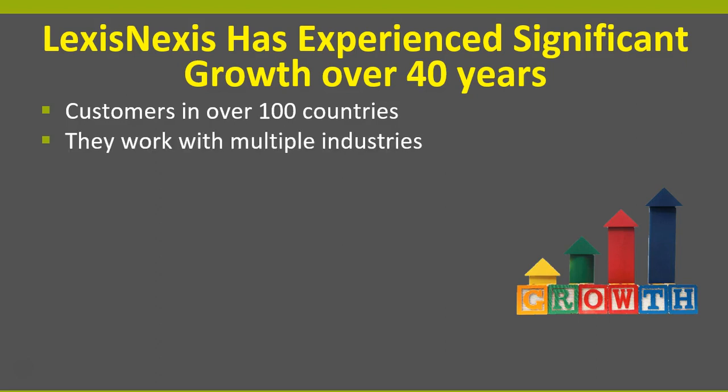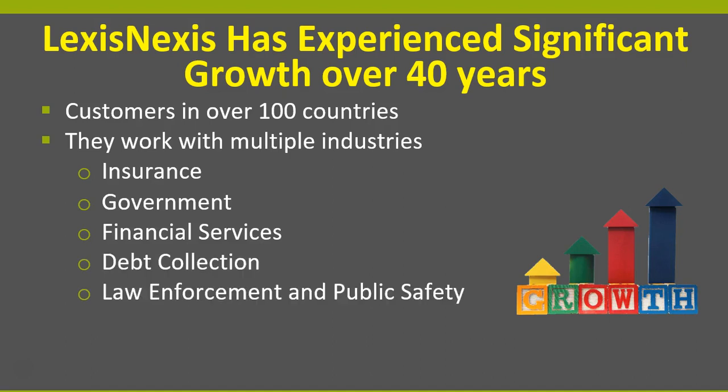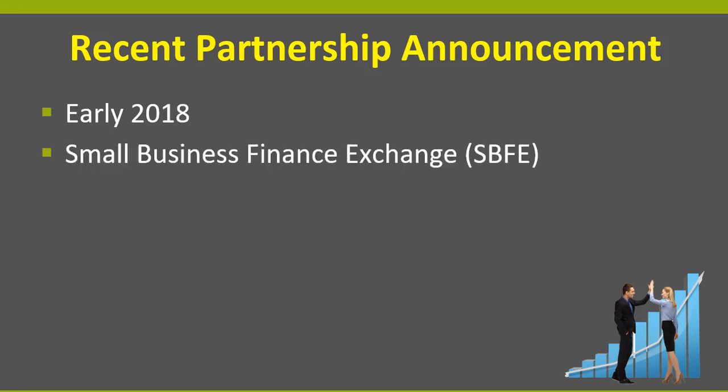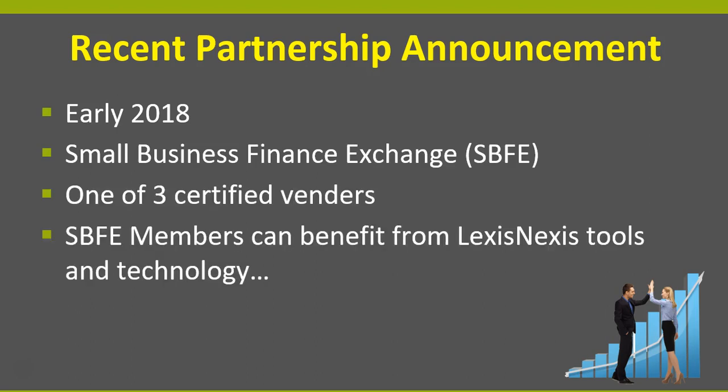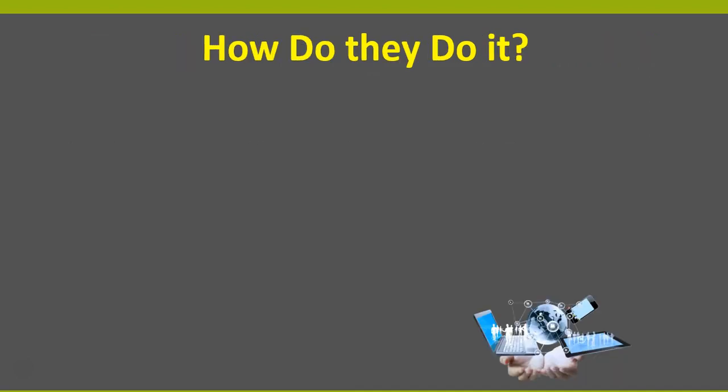They work with multiple industries, such as insurance, government, financial services, debt collection, law enforcement and public safety, healthcare, and more. There was a recent partnership announcement. In early 2018, they partnered with the Small Business Finance Exchange, SBFE. They are only one of 3 certified vendors. SBFE members can benefit from LexisNexis tools and technology that non-members cannot access.